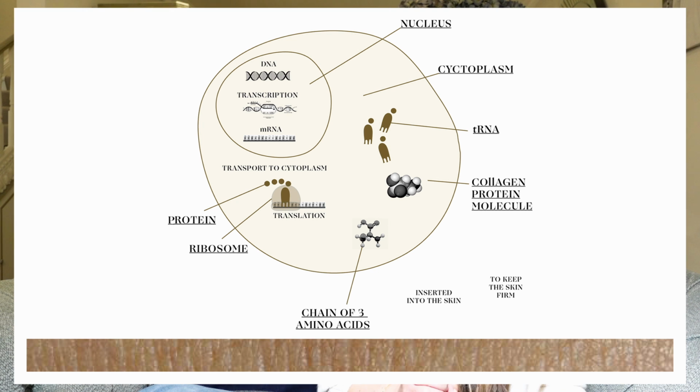We're now in the cytoplasm, and the RNA then communicates with a complex called a ribosome, which reads the sequence and translates it into an amino acid. The transfer RNA, which you can see in the picture, assembles one amino acid at a time until it forms a chain of 3. And then there's a signal that says stop, and then it creates a collagen protein molecule. It keeps doing this until you have lots and lots of new collagen.